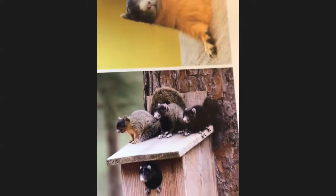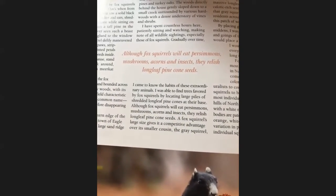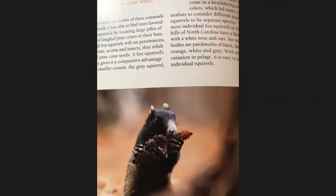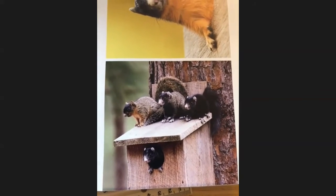And see, look, then there were babies that came along. And it's a really interesting article about things that they eat, like persimmons, acorns, mushrooms. But the food they love the most is, look, it's the pine cone seeds that the fox squirrels like. So he built these boxes for them to have their offspring in.